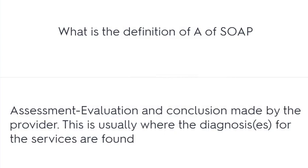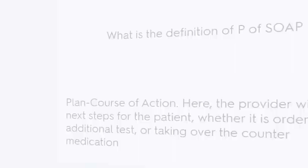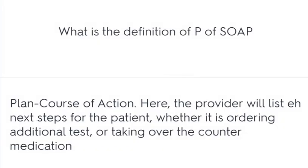What is the definition of A of SOAP? Assessment, the evaluation and conclusion made by the provider. This is usually where the diagnosis for the services is found. What is the definition of P of SOAP? Plan, the course of action. Here, the provider will list the next steps for the patient, whether it is ordering additional tests or taking over-the-counter medication.